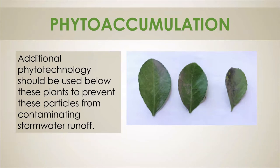So, depending on what those contaminants are once they are deposited into the soil below the trees, we could consider using other or additional methods of phytotechnology to remediate these particles that might become resuspended in stormwater runoff or whatnot.